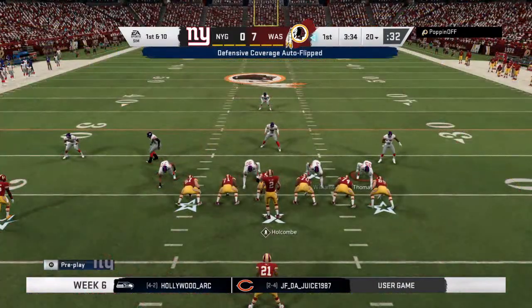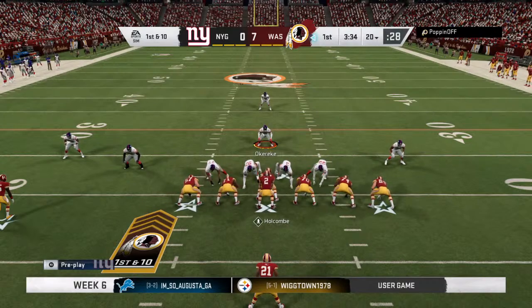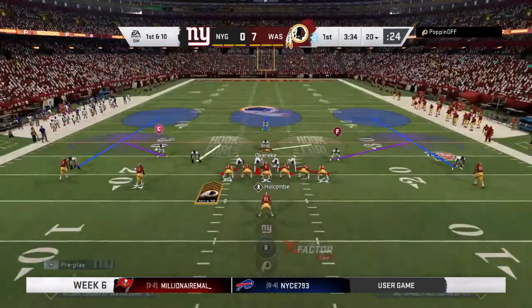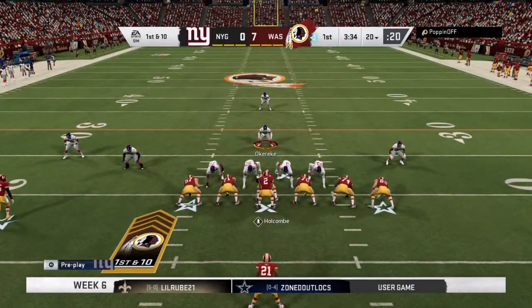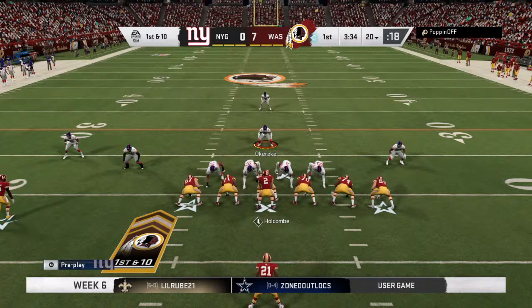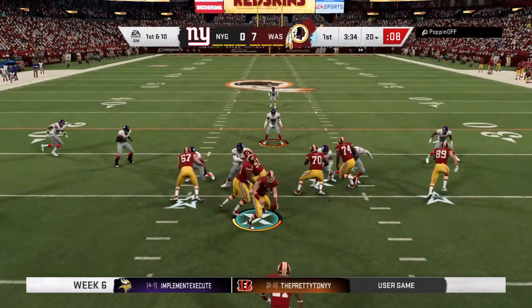Let's go now. 8, read. Let him know, let him know. Let him know, let him know. Kill, kill, kill. Check 9, check 9. Check 25, check 25. Check 26, check down.